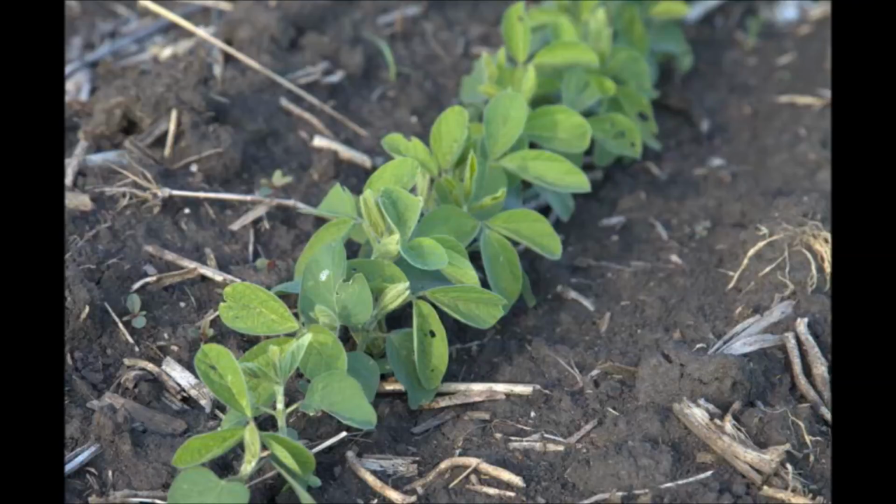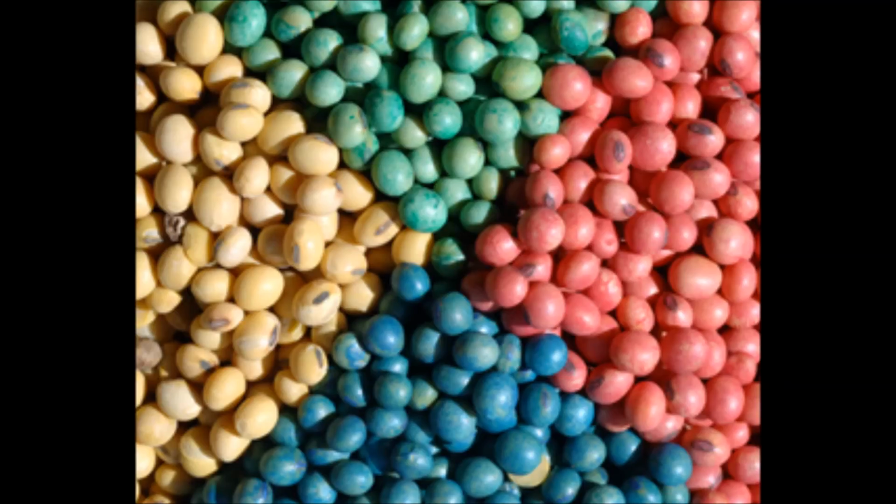Even if the pathogen's there, the plant's big enough to go ahead and overcome that pathogen. So we have to continue to watch it. The soybean seed treatments, as we know, only give us around 3 weeks of protection, and they run out. That's why we're seeing this development here as of late.